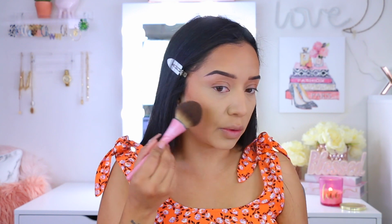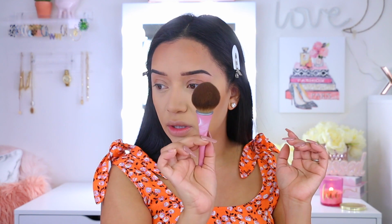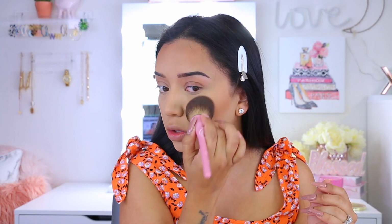There's just something about this brush that it's so nice to just sweep it across the face. They also have a little collection from stones. This is supposed to be, I think, the rose quartz stone. And then they have a jade and something else. But this one just really caught my attention.